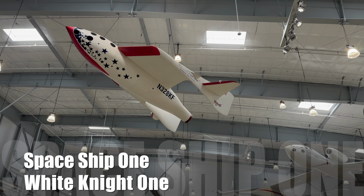The airplane had to do the flight twice within 2 weeks to win the X Prize, and it did it. That airplane is in the Smithsonian Institution in Washington, D.C., and that's a very good measure of the significance of that achievement. The White Knight mothership is here in this museum, and it is the one and only original airplane built. After the space flight program, it was used for high altitude research until 2014. It was then retired and flown to this museum.